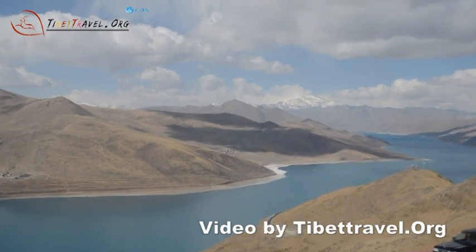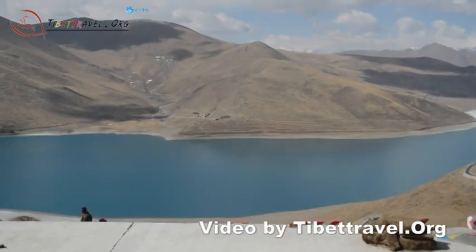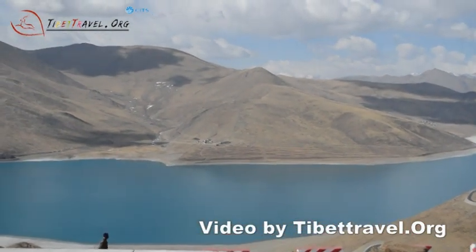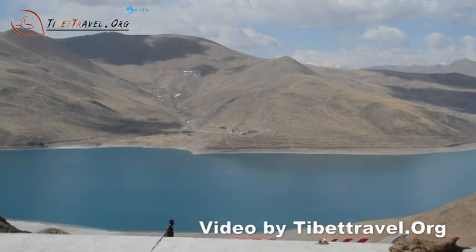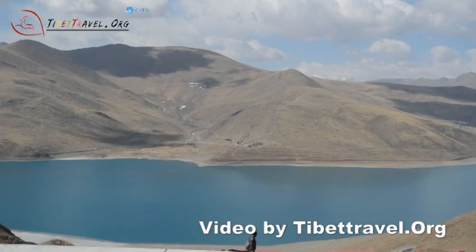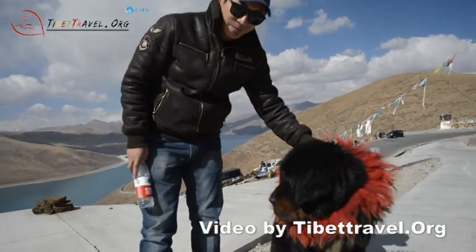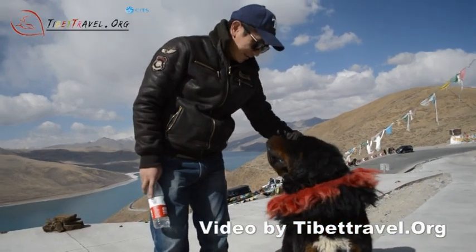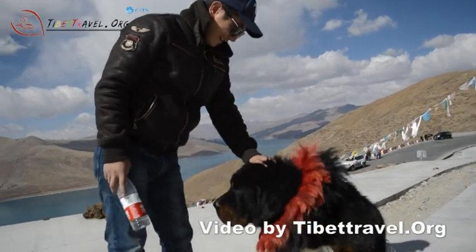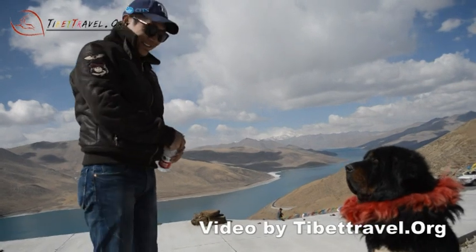Okay, so we are on the top of the Potala Palace, and you can see over here this lake we call Yamdrok Lake, one of the holiest lakes in Tibet, along with Manasarovar Lake, Namtso Lake, and Hamulazo Lake. Here, this dog is a Tibetan mastiff. You see, it looks like a lion. And at the back side, you can see the Yamdrok Lake.